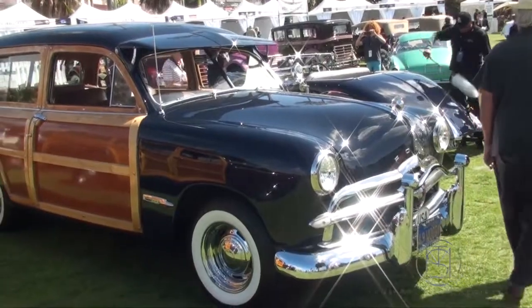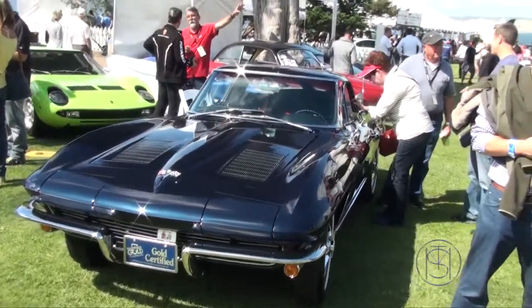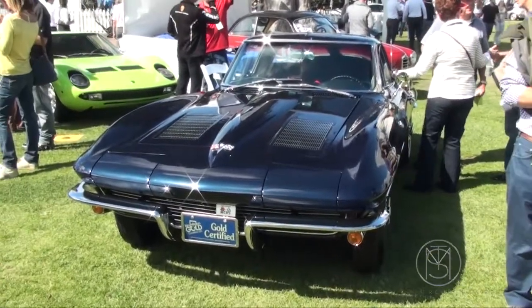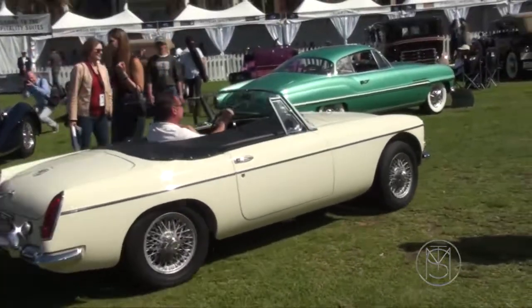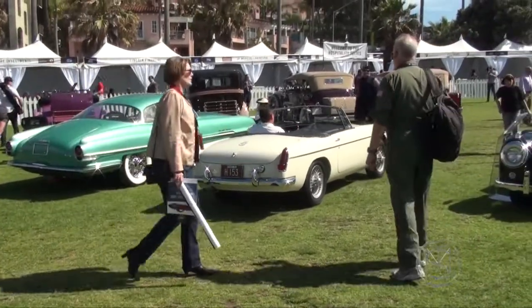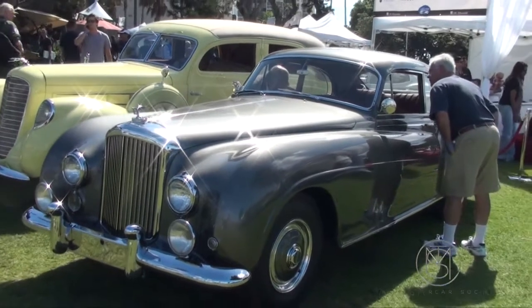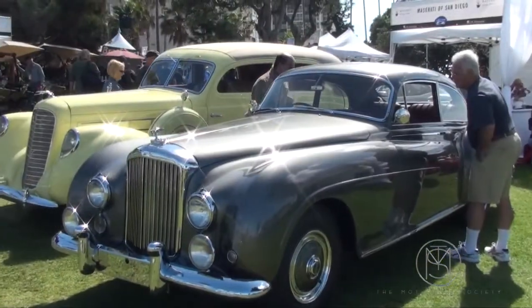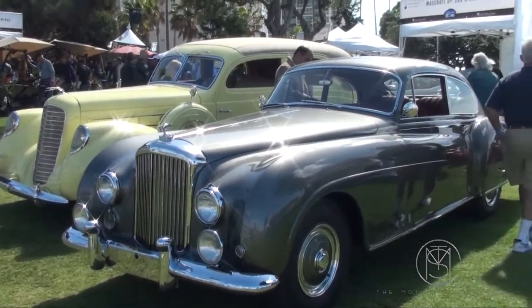There's restoration. Tom Crefts, 1967 Giant. There's the iconic '63 split window Corvette. Mercedes 300 SL. Early MGB GT Roadster. Bentley Continental Coupe. Next to a Lincoln. Oh my gosh.